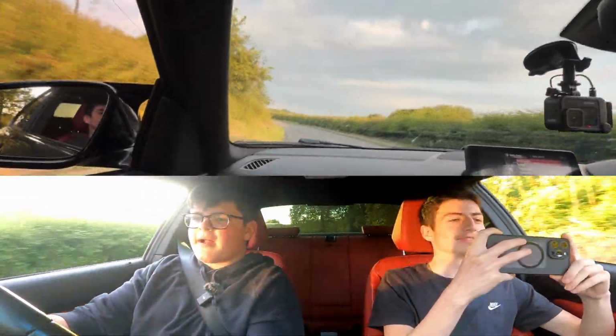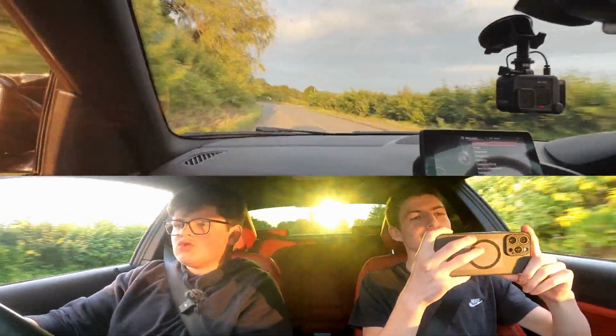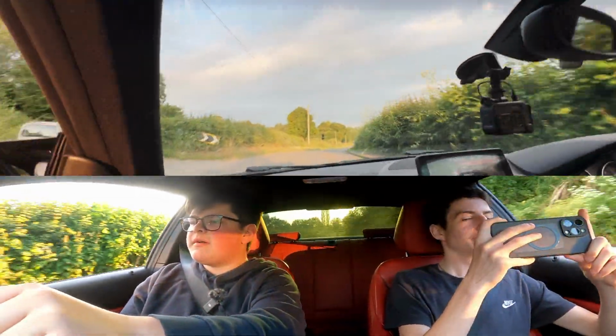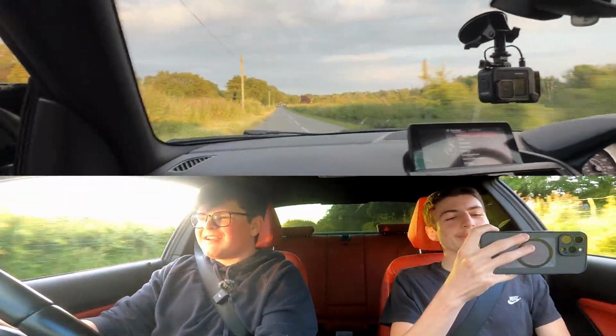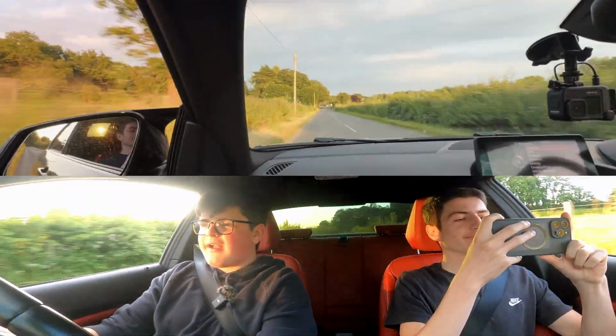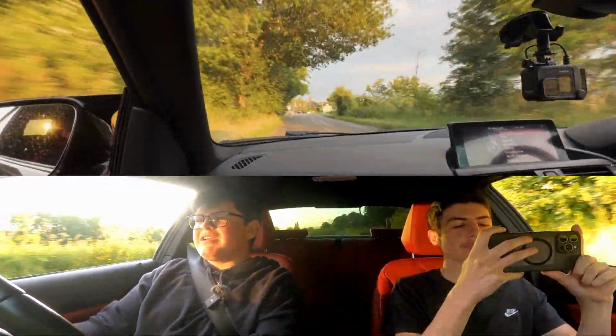East of my road. That little downshift, that was good. My brake's going to be steaming.